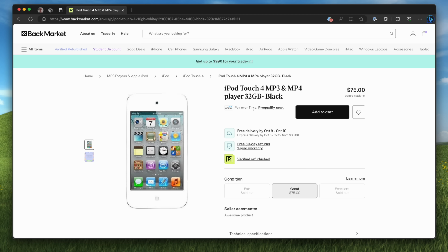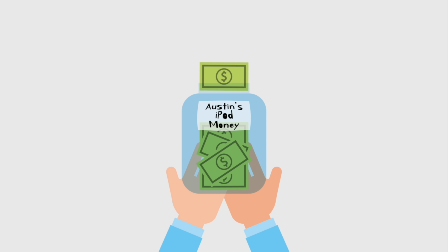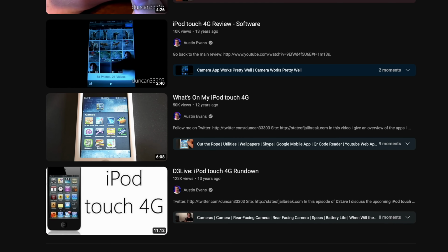The 4th gen iPod Touch. So I bought an iPod Touch 4th gen for the channel back in like 2010, but I didn't have the money for it. So I borrowed like $200 from my dad, bought the iPod at Walmart. I'm not even gonna exaggerate. I think I made like 12 videos on this thing in 24 hours and then returned it. You know, maybe it's time for me to buy an iPod Touch 4th gen and not return it this time. Maybe that's a good idea.